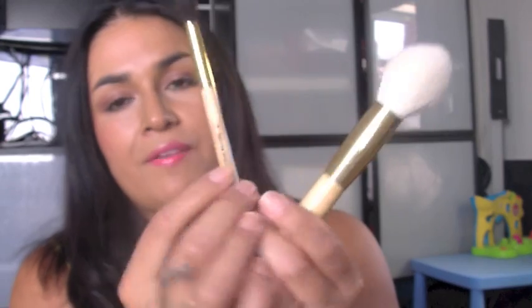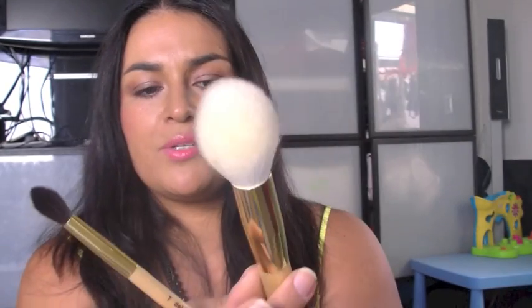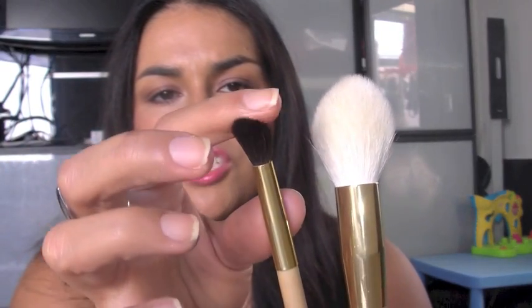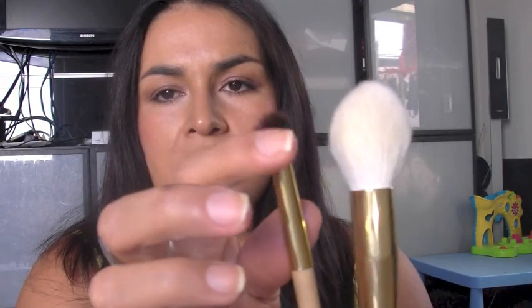My next two products that I've been using this month are two makeup brushes. I couldn't live without these two brushes. These two are absolutely my favourite brushes. They're both from Ray Morris. This one here is number 7, the Deluxe Precision Shader, and this one here is number 22, which is the Pro Powder Brush. This Precision Shader brush is amazing.